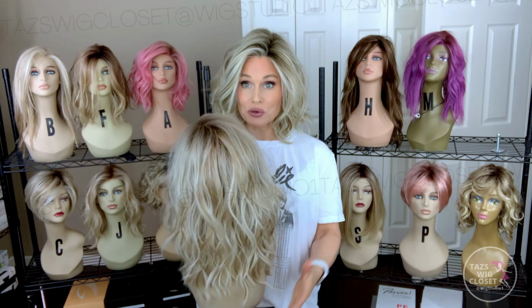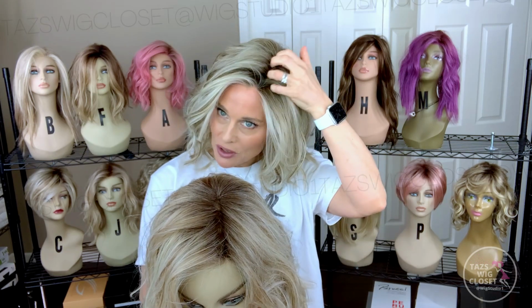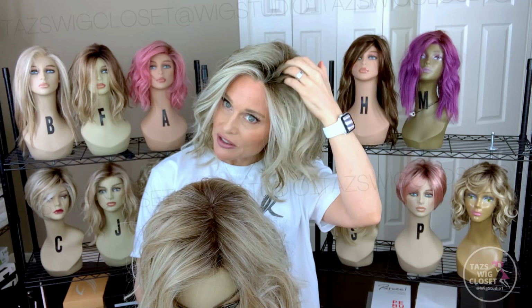It's more neutral with some cooler highlighting in there. I don't see any yellow effect. And then you do have a medium brown root. And that root is a little more golden brown, I think, compared to more of an ash tone here on the Root Beer Float Blonde.